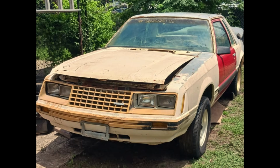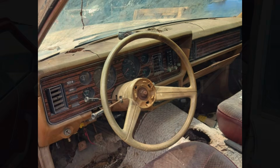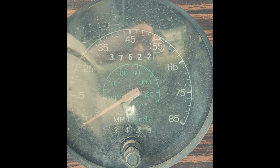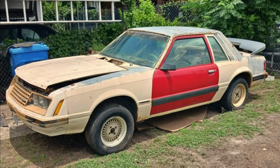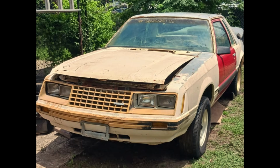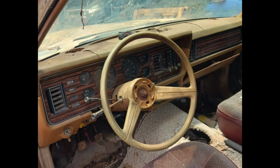Some rust is present on the deck lid and rear floor pan, and an earlier restoration effort begun in the mid-1990s was never completed. The sale includes documentation consisting of a Georgia certified bill of sale, a police background check, and a Carfax report. Buyers should note that this is not a running vehicle and will require sourcing a complete drivetrain. As it sits today, this Mustang is best suited for an experienced restoration or resto-mod project. At $1,500 in Columbus, Georgia, it offers an inexpensive entry point for Fox body enthusiasts willing to complete a substantial rebuild.